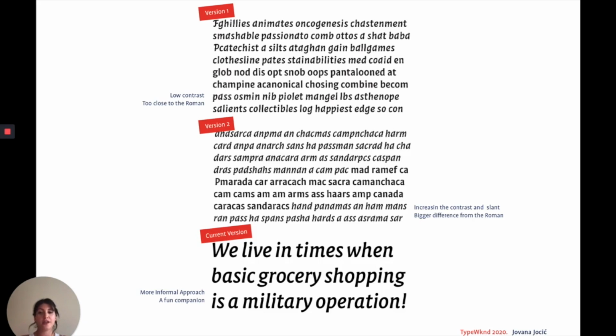Here you can just see 3. So the version 1 was just pretty much slanted Roman with some changes. It was really low contrast, but it was too close to the Roman. As you can see in this paragraph, you can barely tell where italic stops and then Roman starts. Also, I had these ascending parts on A. They were creating a lot of blacks in one spot. So yeah, I knew I had to try something else.